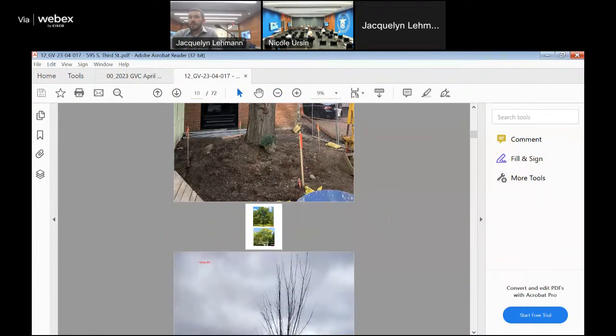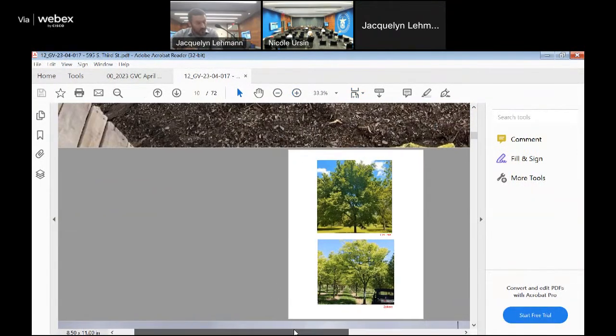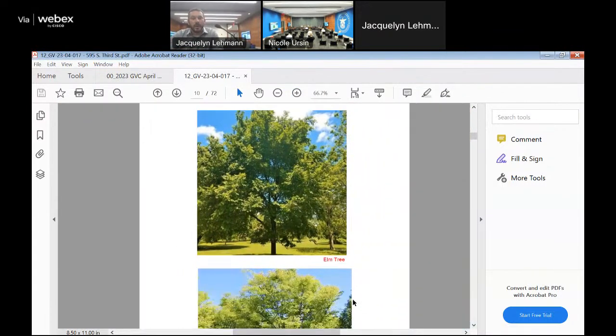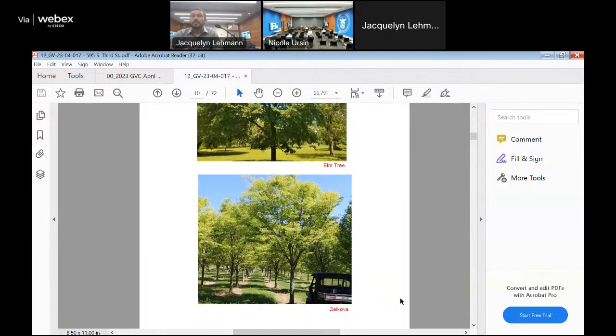So the replacement tree, is the 15 to 18 feet its mature height or the size you're putting in? It's a 4-inch diameter trunk, 18 feet tall, plus or minus. It's a regular zelkova, the species we're intending to install. Elm is the alternate option. If there's a preferred species, we're open to whatever the commission feels appropriate, but our landscape architect, who is not here today, has recommended the zelkova.